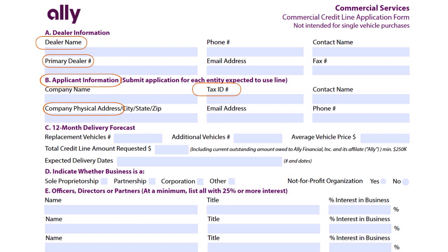And then you have to put some kind of 12-month delivery forecast. This is basically, if you are looking for more than one car, Ally Bank and other banks for that matter want to know your projections. How many vehicles are you going to need, and how much on average would those vehicles cost you? They want to know everything. And that makes sense. They want to know if they can take a big risk on you or a smaller risk. And they also want you to put the expected delivery dates.